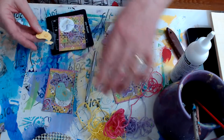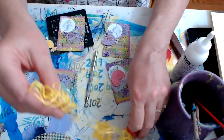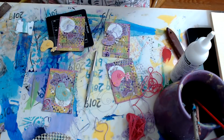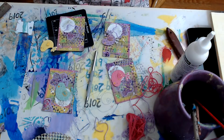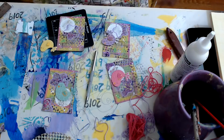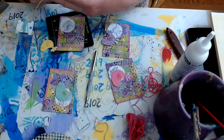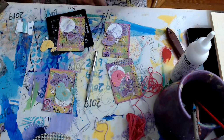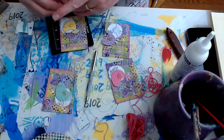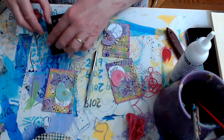I think on this one, I'm just going to use a little, I'm not going to use much yellow. If I can find the end. The end. And I'm just going to cut a little piece off. And this little bird kind of looks like he's looking down, getting ready to peck at something. So I think I'm just going to glue this string down along here at the bottom of it.